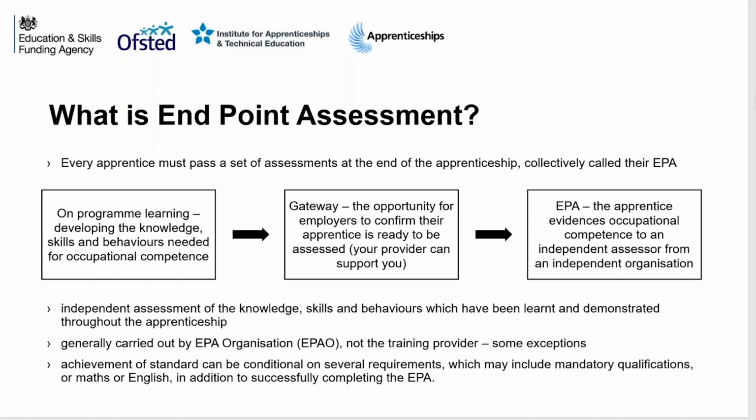Now, I really appreciate that a number of people will be already very familiar with this. However, it is worth giving an overview for everyone as it supports the understanding of responsibilities. So EPA allows the apprentice to demonstrate that they have achieved occupational competence. It is the last part of the apprenticeship and will determine if the apprentice passes, what their final grade is, and of course, it earns them the certificate.